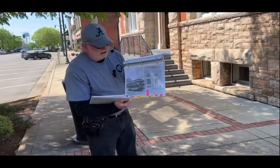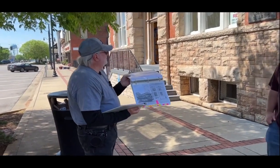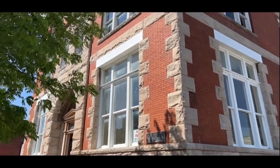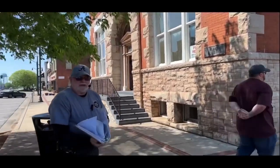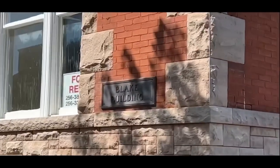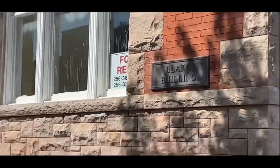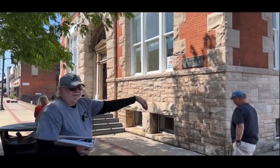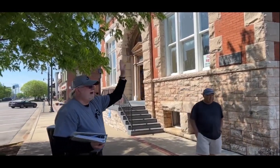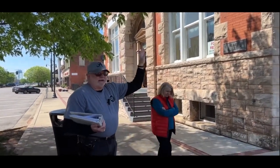Y'all see the streetcar coming right up Montgomery Avenue, right in front of this building here. And you'll notice the name of the building is the Blake Building, named for Dr. Blake, who was one of at least three generations of Dr. Blake in Sheffield. And Dr. Blake's office, believe it or not, was downstairs. Upstairs, this was a bank building. And it was a bank for quite some time, Sheffield National Bank.